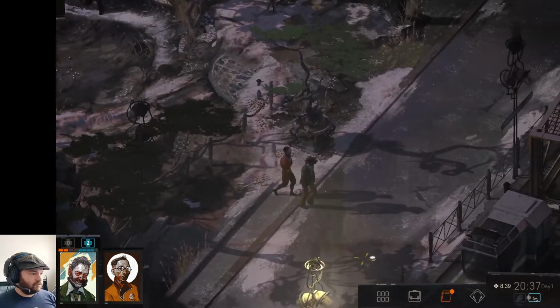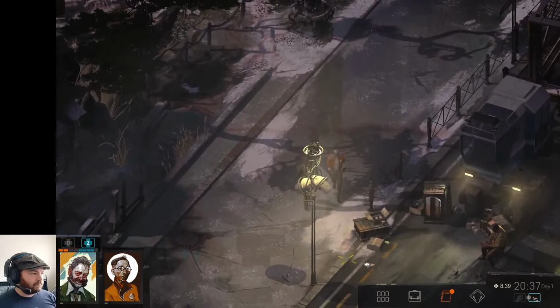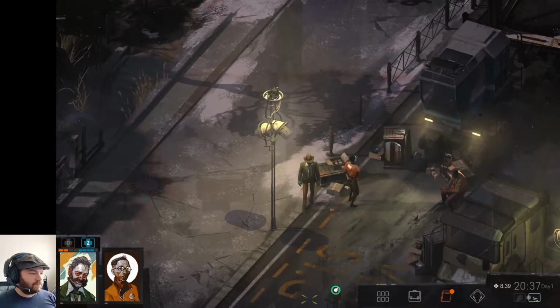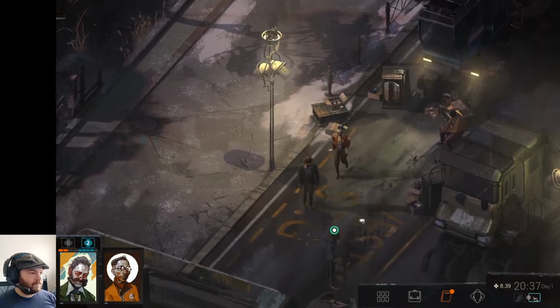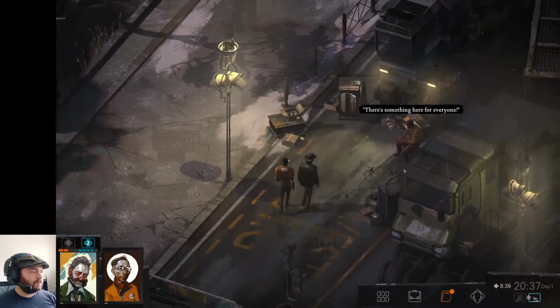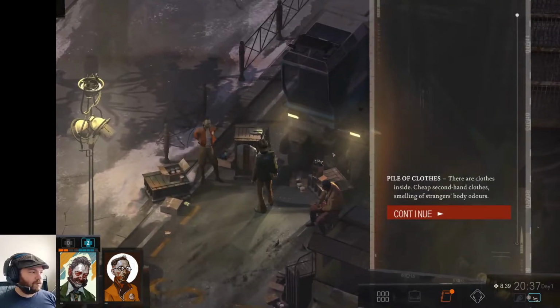What trouble can we get up to in the meantime? There's some stuff over here and a person. Let's see what this is. A helpline to the company that controls the drawbridge. Let's look at the stuff and then talk to him. There are clothes inside. Cheap second-hand clothes, smelling of strangers' body odors.